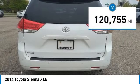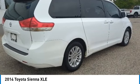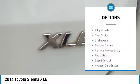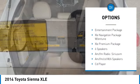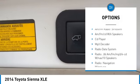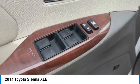This vehicle has less than 125,000 miles. Here are some of this vehicle's great options: electronic stability control, alloy wheels, rear spoiler, brake assist, traction control, remote keyless entry, fog lights, speed control, four-wheel disc brakes, power moonroof.